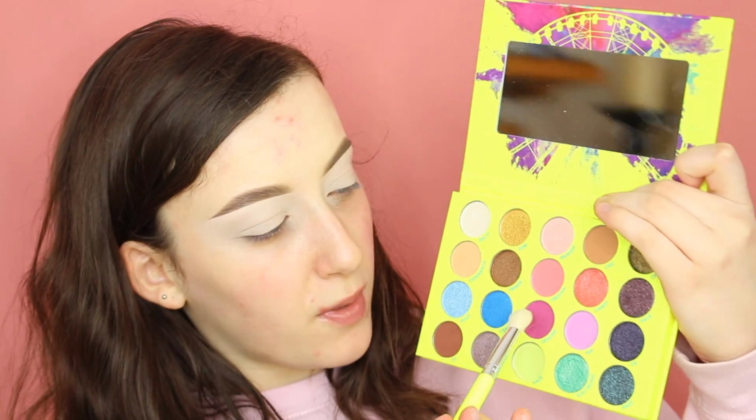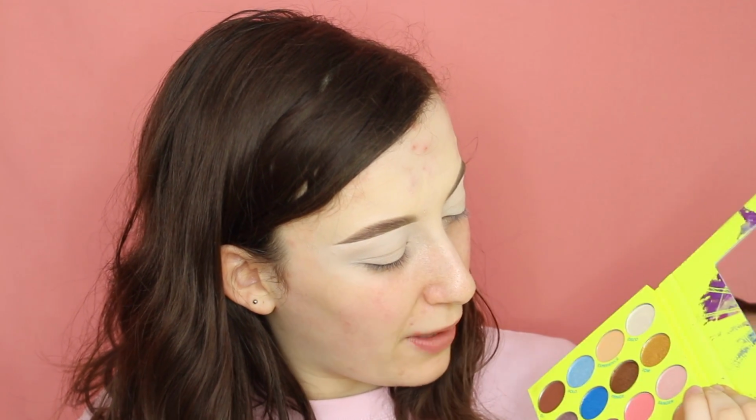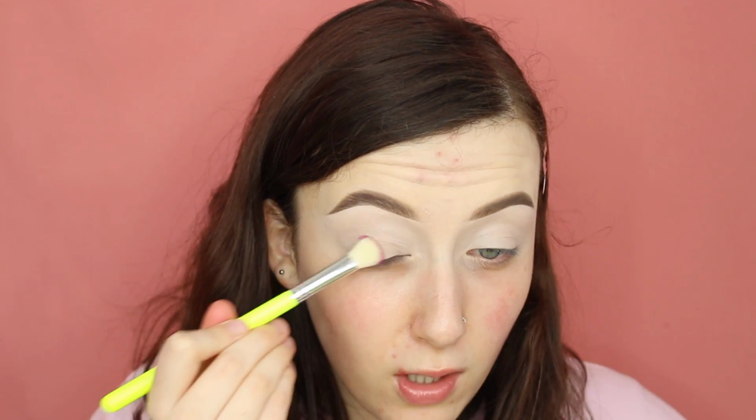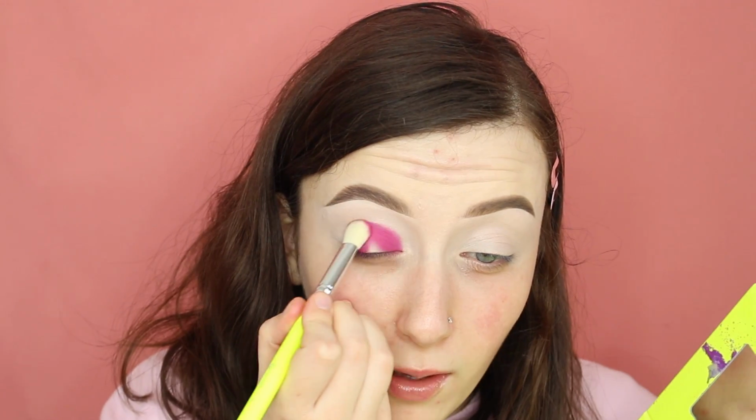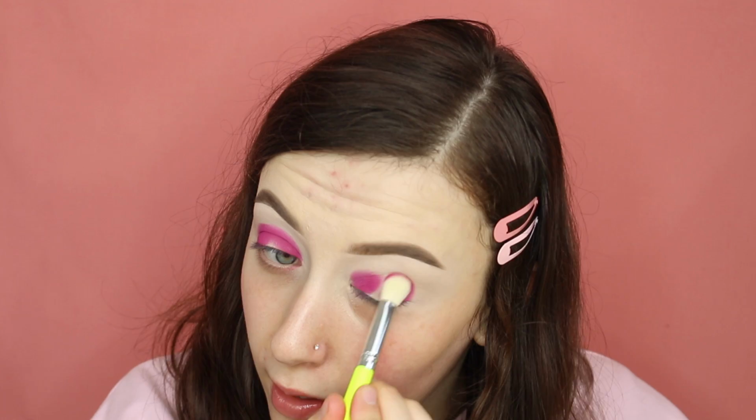I'm going to go in with the shade Sequins first, which is this, I don't know what you'd call that, pinky purpley burgundy shade. And I'm taking this on the number 6 brush, which is quite a big brush. And I'm just packing this on the inner and outer corner because I'm going to do a halo eye today, and also connecting that through the crease. Like so. So packing on the shade, I like swirling quite a lot just because I want a lot of pigment, but it is nice and pigmented.